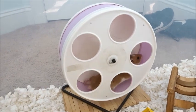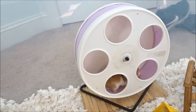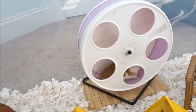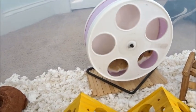Guys, he's running on the wheel for the first time. Oh my god. He's so cute. He probably hasn't had a wheel in like forever, so yeah, just getting to see him run on it is amazing.